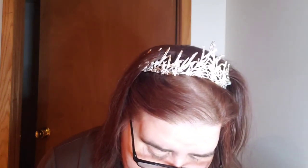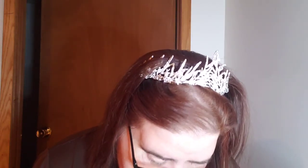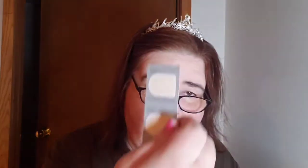Okay. I have to tell you that this stuff is going to get thrown away after I'm done. Oh, I found a blush. Bunch of eye color. What are you? This was an eye highlighter. Okay.